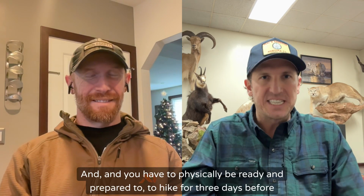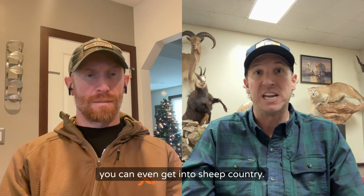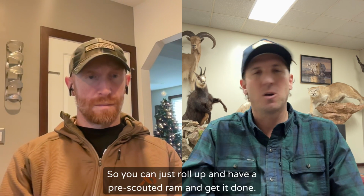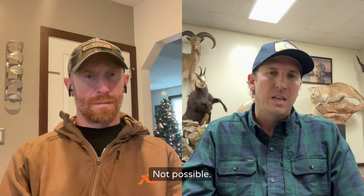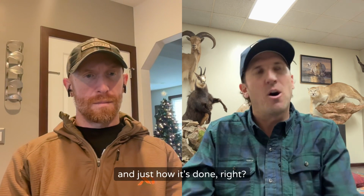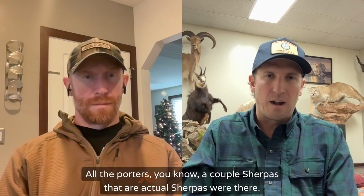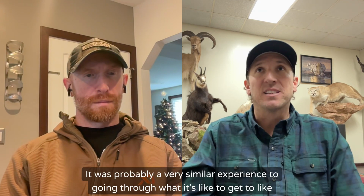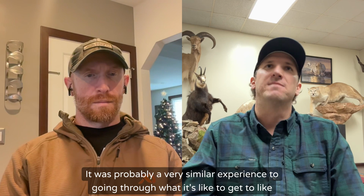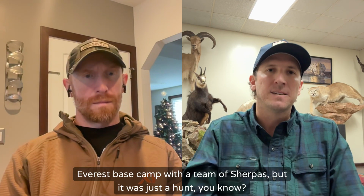And you have to physically be ready and prepared to hike for 3 days before you can even get into sheep country. So you can't just roll up and have a pre-scouted ram and get it done. Not possible. And just how it's done, right? All the porters, a couple Sherpas that are actual Sherpas were there. It was an expedition. It was probably a very similar experience to getting to Everest Base Camp with a team of Sherpas, but it was just a hunt.